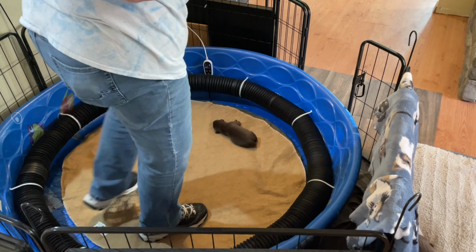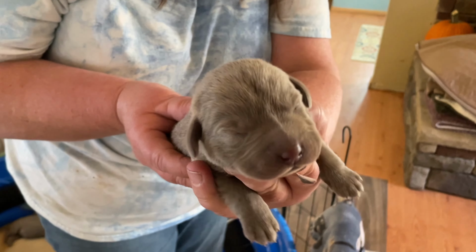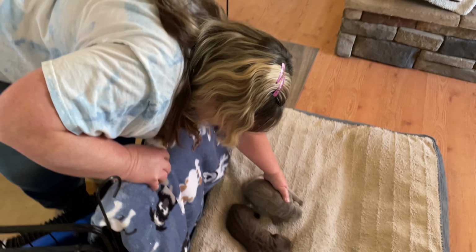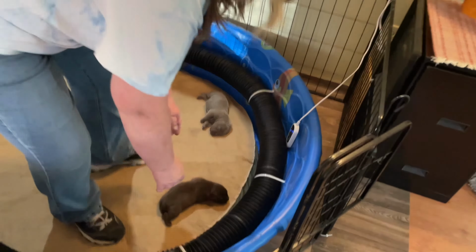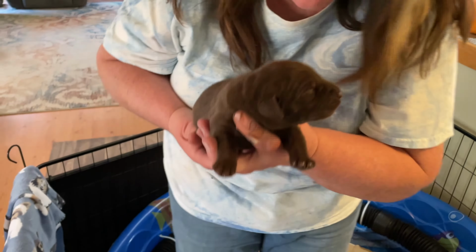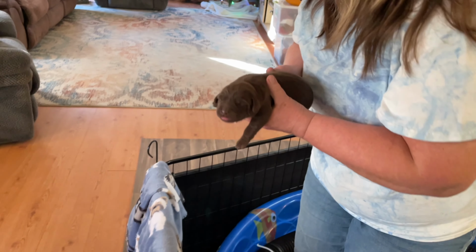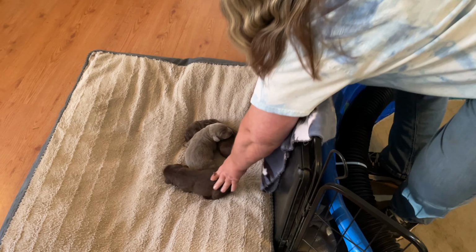And let's see what we got here. A little silver guy. How cool is that? When you see them right next to each other, you really understand the difference between the silvers and the chocolates. And the silvers, of course, are diluted chocolates, or chocolates with the silver dilute gene. Chocolates being the rarest of the three main colors, black, yellow, and chocolate, and then silver being the rarest of the chocolates. So there you go. Oh, look at that yawn. What a cute little puppy. We'll come up with some pet names for them pretty soon.